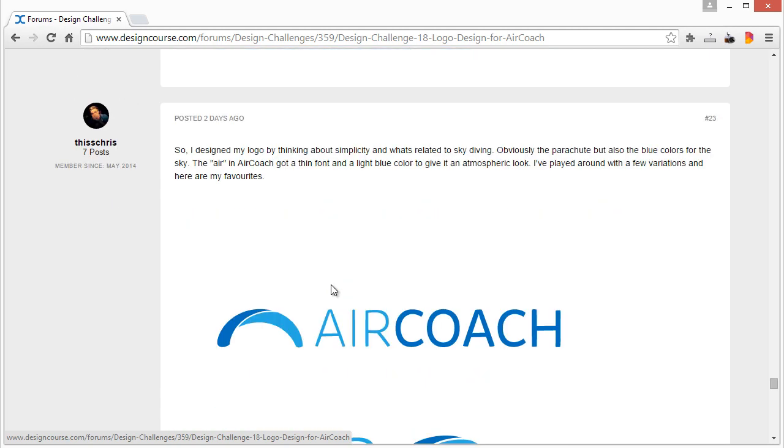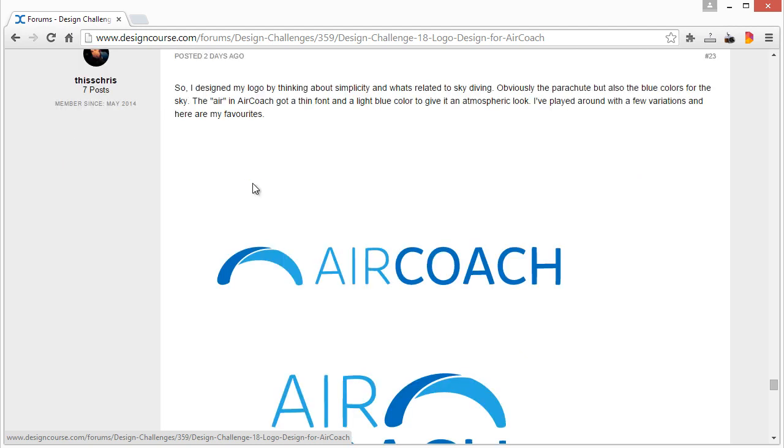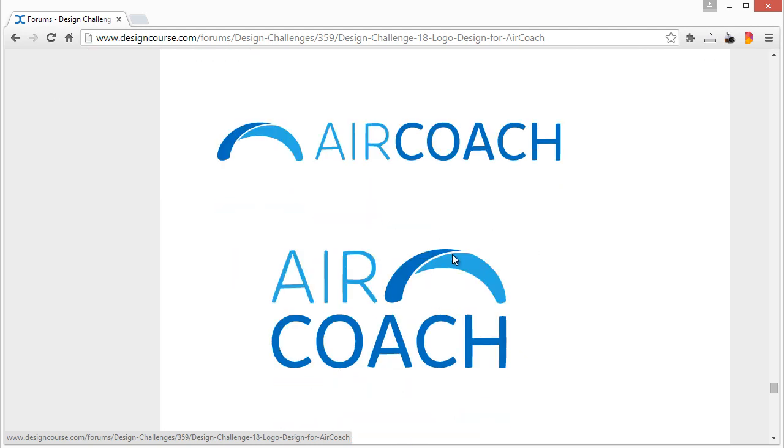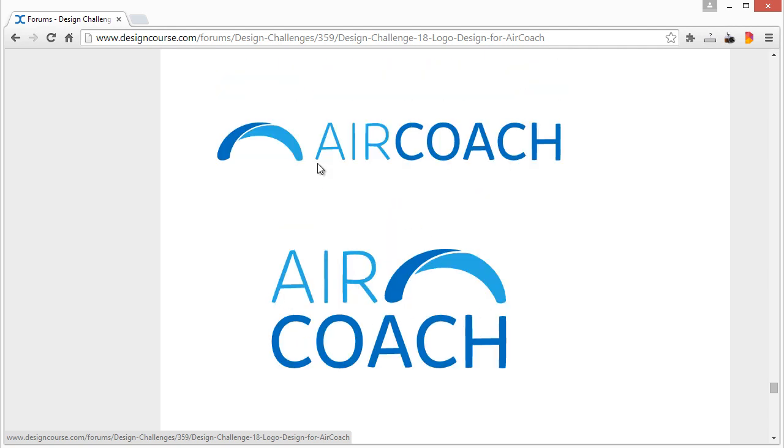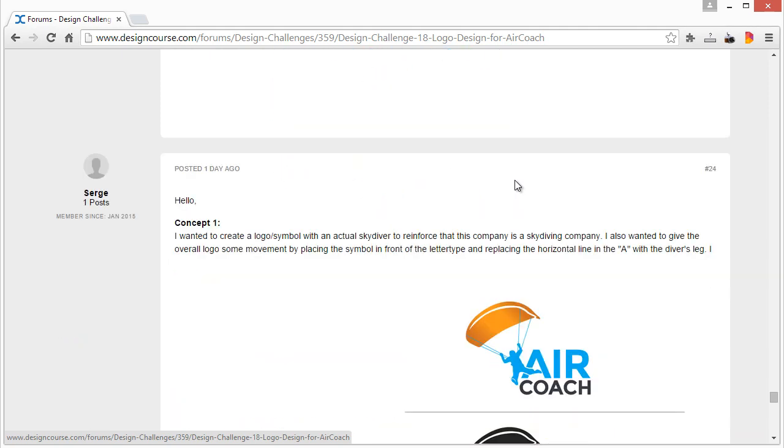All right, looking at this, the parachute, but also the blue colors for the sky. So looking at this, it's an abstract representation of a parachute, and that's fine. I would say I like this version a little bit better just because it's a little bit easier to read. You have air and then this thing and then coach, as opposed to just having this. Or you could have just moved this over here up to the top. So overall, good submission. Thanks.